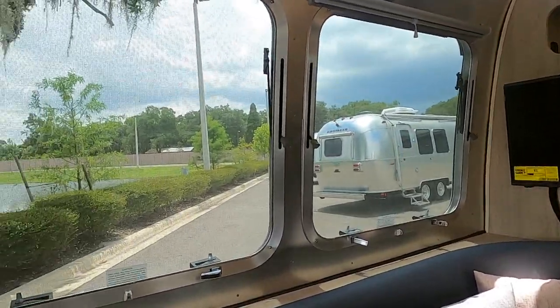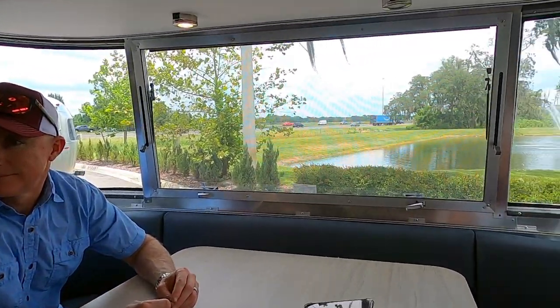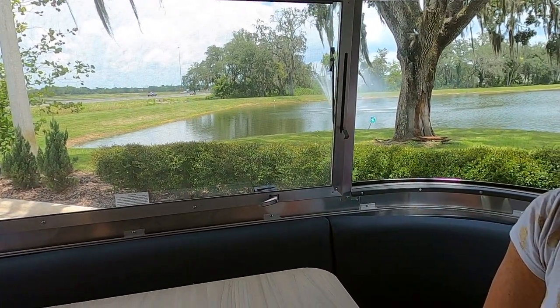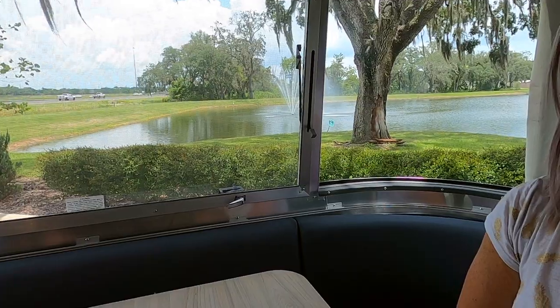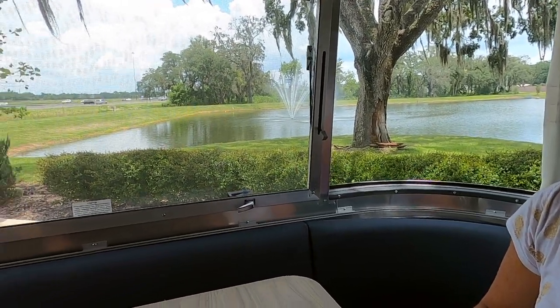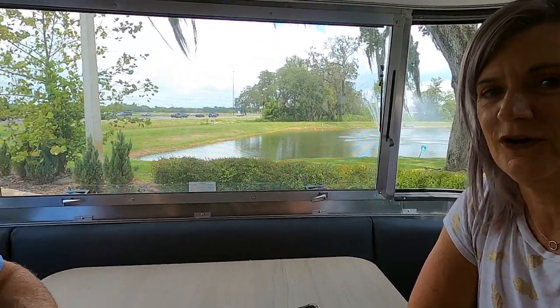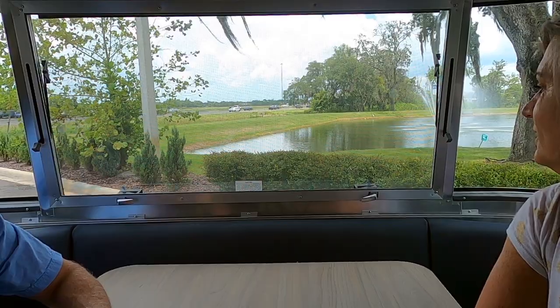The window game Airstream has going on over here is incredible. As you're sitting here drinking your coffee and the buffalo walk by, I mean, hi, buffalo. Or the moose. Or the next door neighbor in the RV camp, the crazy camper next to us in the RV park, we could watch them outside. Yeah, that guy.